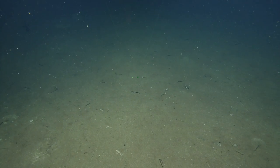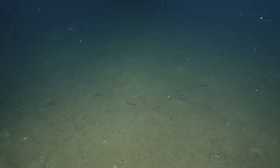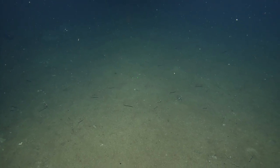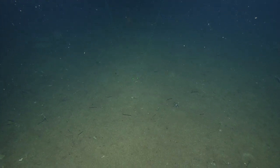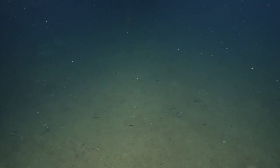Cool. Are you spun up on what the story is here? We are heading back to the mooring. Yes. We're going to pick up a cable. Eventually we are going to cut the mooring free. That's the last step. And then we're going to get out of there.